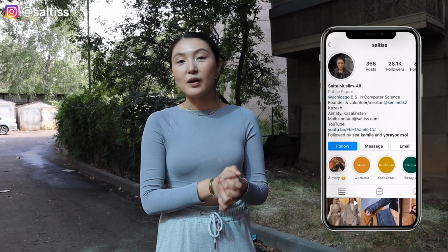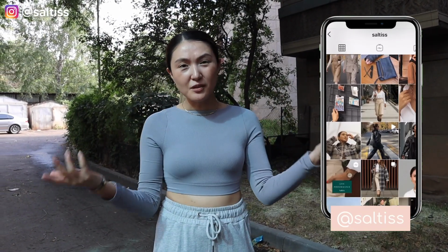So this was it. This is the typical communal area in any apartment complex in Kazakhstan. And typical apartment complexes are usually 5-story buildings.